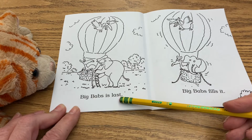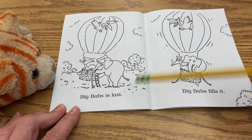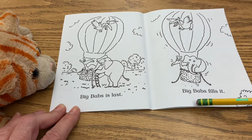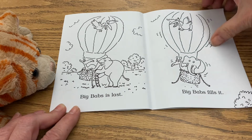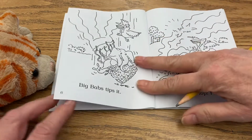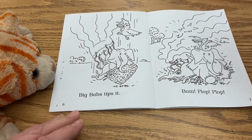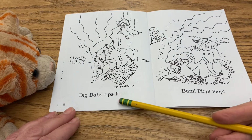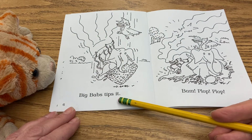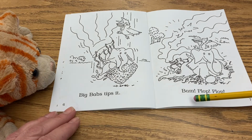And this page was about Big Babs. What kind of animal is Big Babs? An elephant, right. Okay, so what's happening here? They're not quite off the ground yet. What's happening? And then what happens? And then these are the noises.